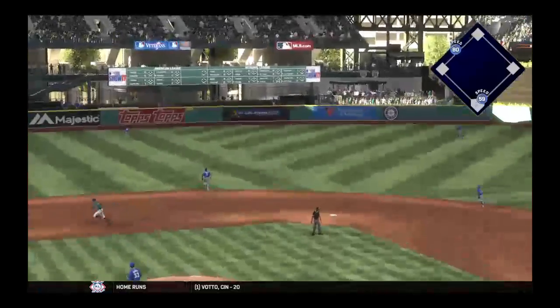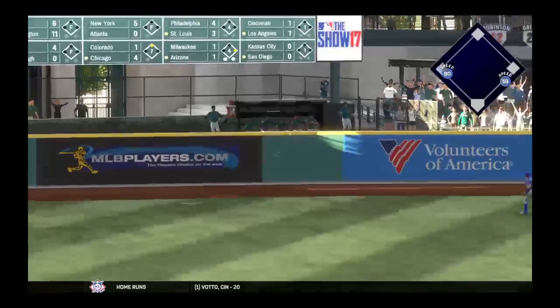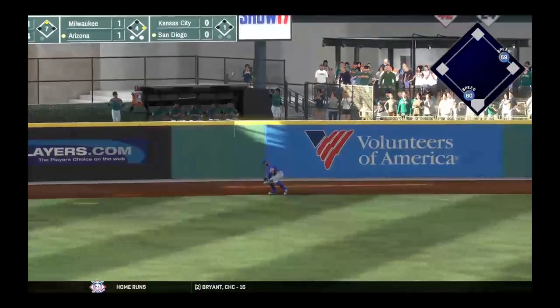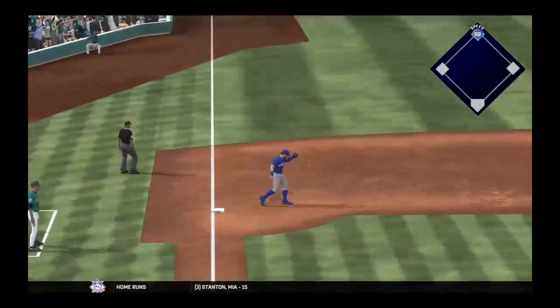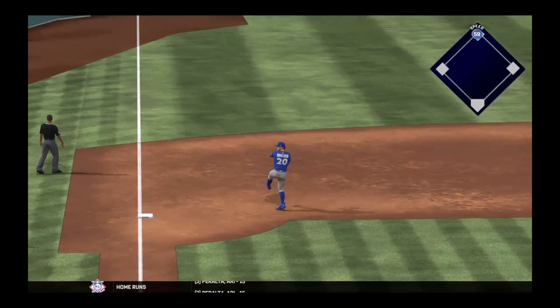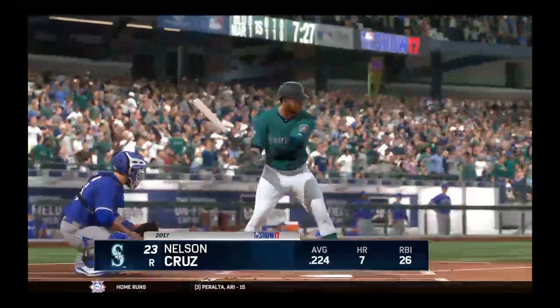Now a shot toward the gap in left center. Martin rounds the corner and is headed home. The run comes across to score, and they jump ahead 1-0. And he will pull into second with an RBI double.